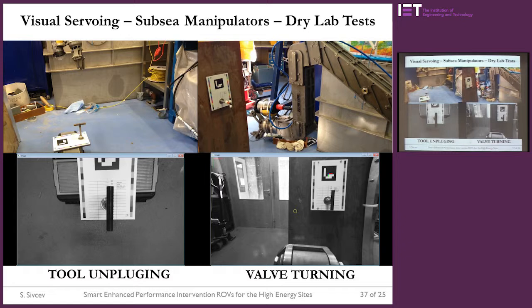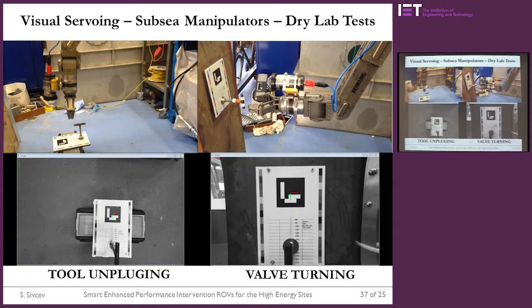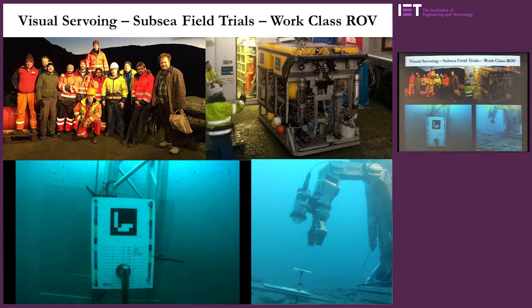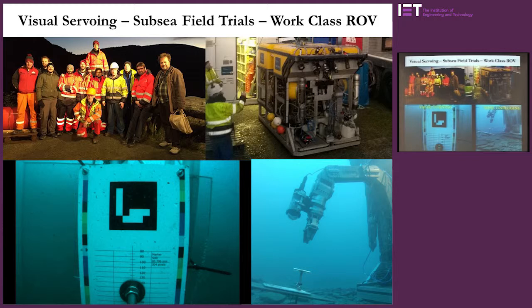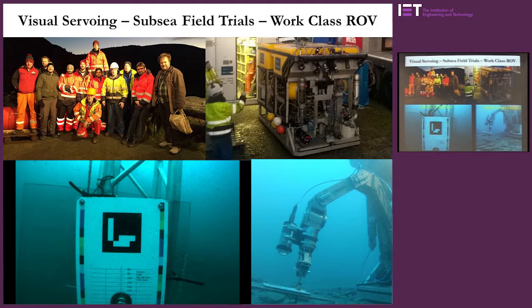Most of our work we do in the dry lab, early testing in the wet lab, underwater, we do some testing in tanks, and then offshore in the field. This is some trials offshore with an ROV manipulator, in this case on a static robot addressing a target. It's a valve T-bar, as typical on an offshore subsea plant. And we're using fiducial markers here because a parallel researcher was developing the real-time imaging for real targets.